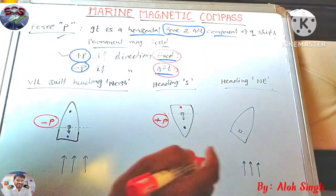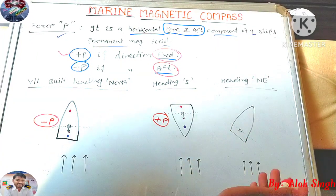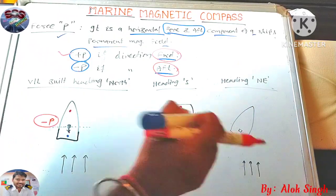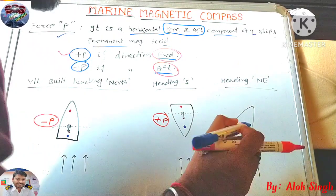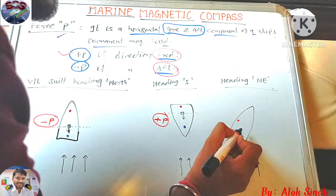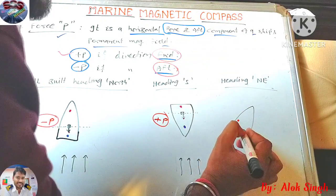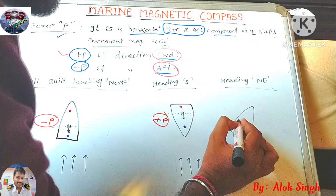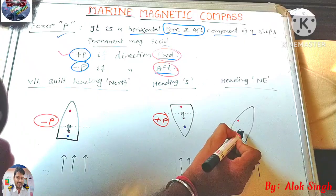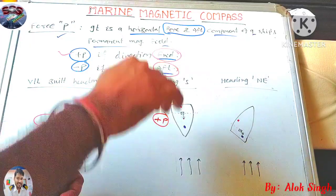Now we will see what happens in any intercardinal direction. If the magnetic line of force is coming from this side, blue will form somewhere here, and the red on the opposite side somewhere here. So what will happen to the needle? The needle is always trying to align in the north direction, but if it tries to align here, it will be repelled by that one and attracted by this one. So it will attract in this direction, showing somewhere in the aft.